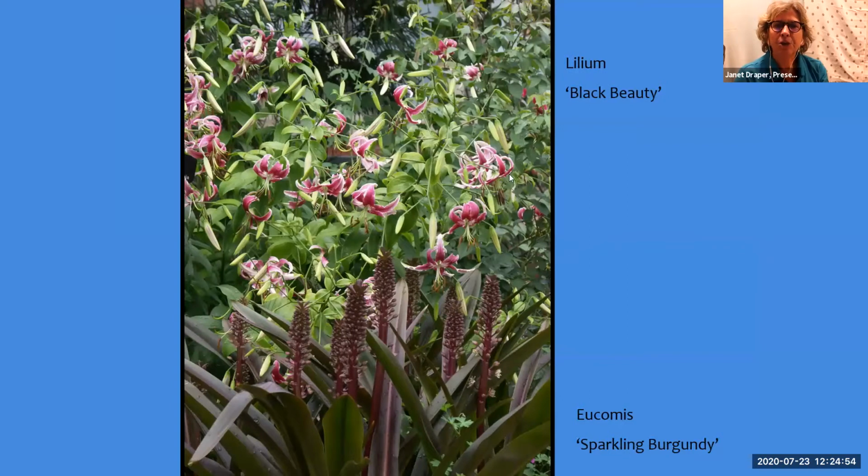And you can do that with perennials. Even though it's a very short bloom time, I've picked up the burgundy color of this Eucomis. It's a South African bulb down here, Eucomis 'Sparkling Burgundy'. I've picked up that burgundy color and repeated it with the lily above. So it really ties the two together.